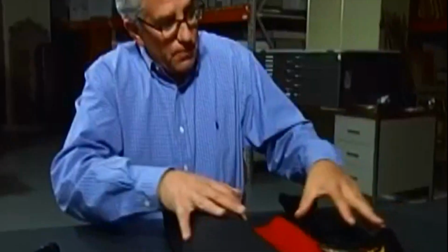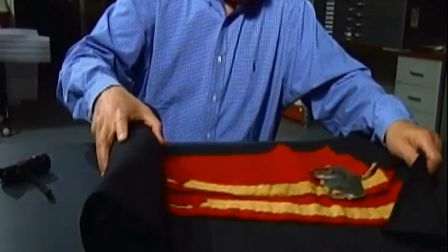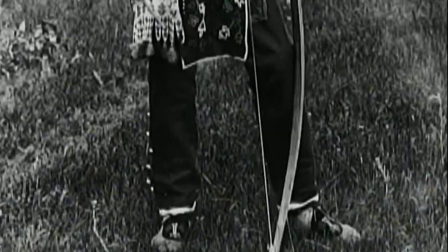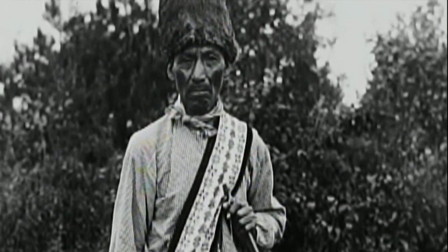So my question, quite simply, is what do we have here? Well, if we can tie these to Black Kettle at all, they're pretty significant things. Both of these artifacts are in really great shape. Leggings were worn by chiefs, but they were also standard dress for other members of the tribe. I have a quick test to confirm that they're from the correct era.